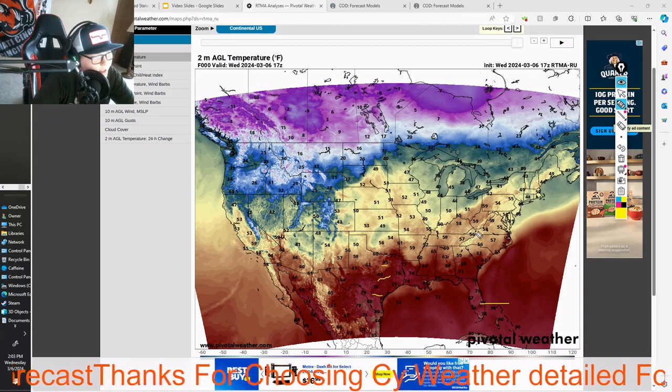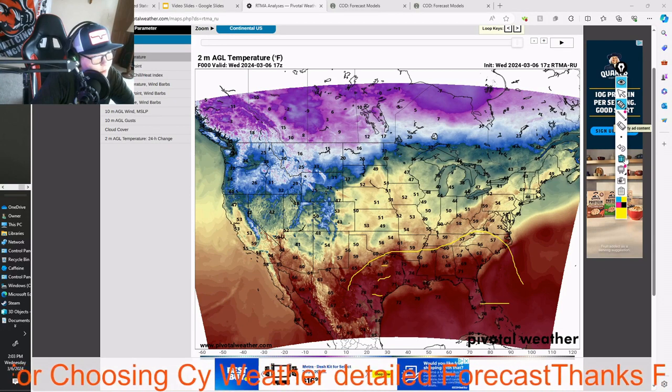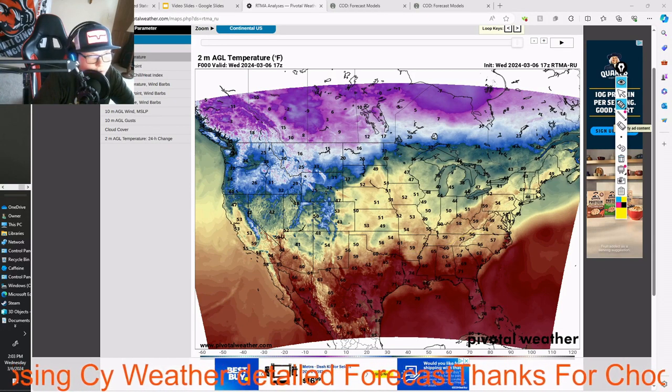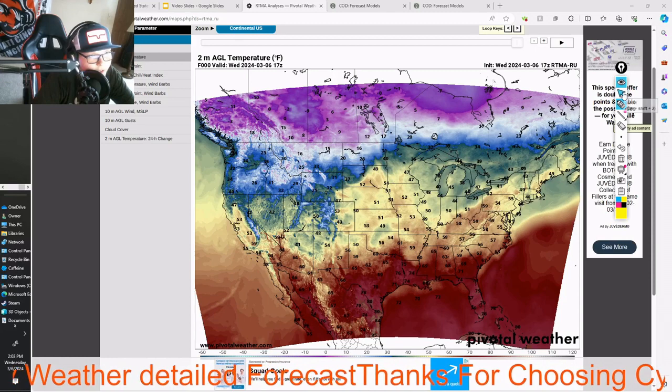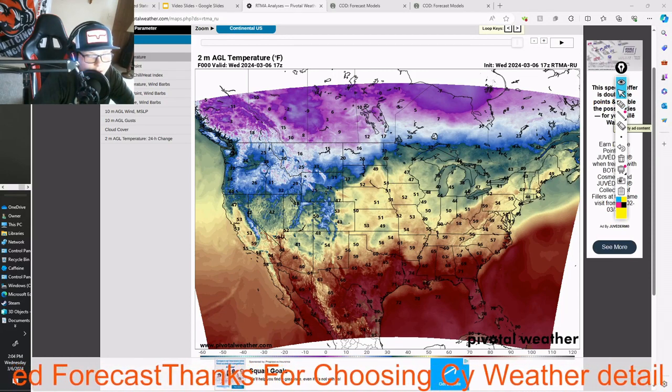So that's a major concern. As you can see, these areas are really warm out and could fuel those storms as we go on later into tonight. Wouldn't be surprised if we see a couple of severe thunderstorm warnings out of this. But once again, we'll go live if anything does get concerning.